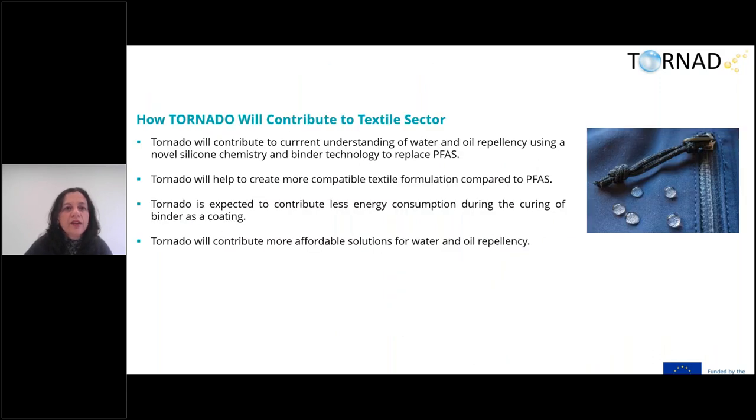So, Tornado is expected to contribute to the textile sector by understanding how a novel silicone chemistry can provide water and oil repellency without the use of PFAS. Tornado will help to create more compatible textile formulations compared to PFAS. Tornado is expected to contribute less energy consumption during the curing of the binder as a coating, and also will contribute a more affordable solution for water and oil repellency.